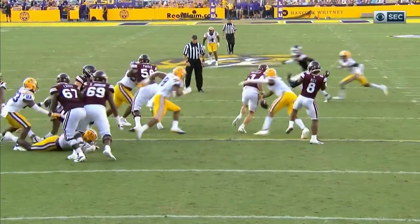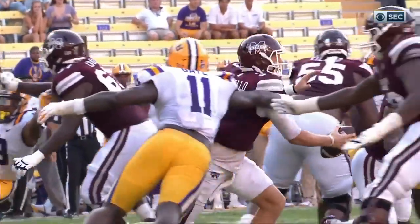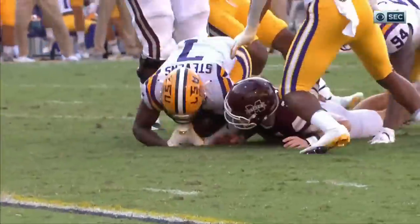Jacoby Stevens wearing that famous number 7. He said, I grew up watching Patrick Peterson make all kinds of plays. He's made 2 huge ones here today. And 7 and 11 worked well.